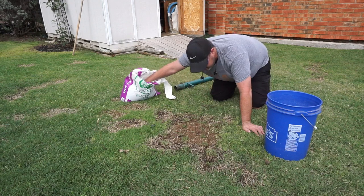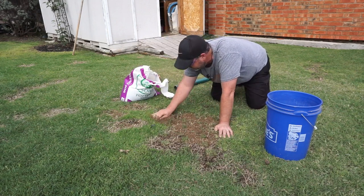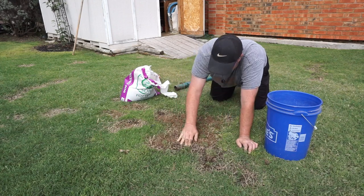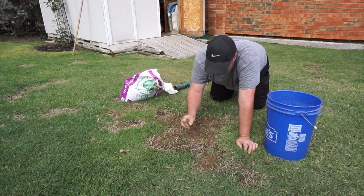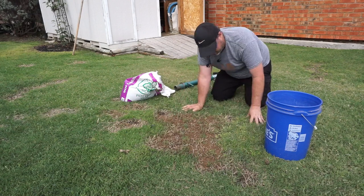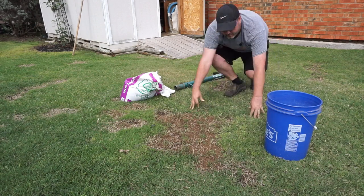I like to put a little dirt right on top, fill in any of the gaps, so it doesn't dry out too much on me. Those two in and show you the final result after how we fill those other holes.